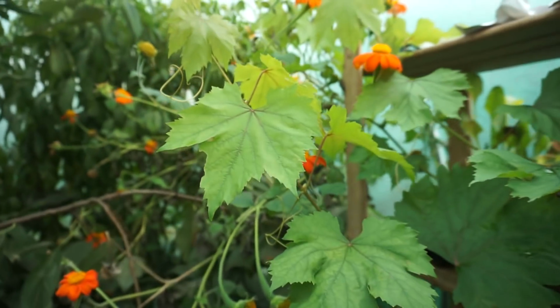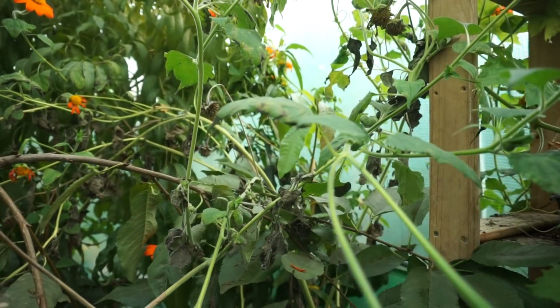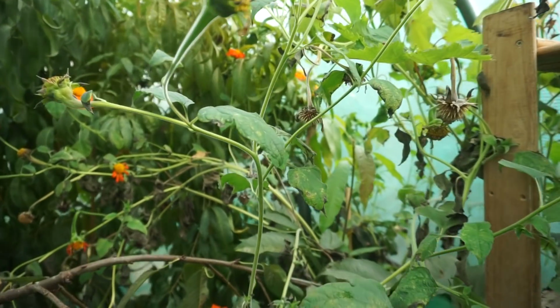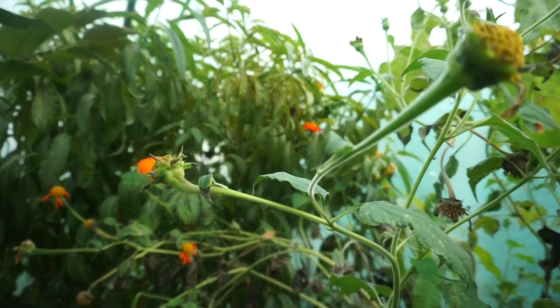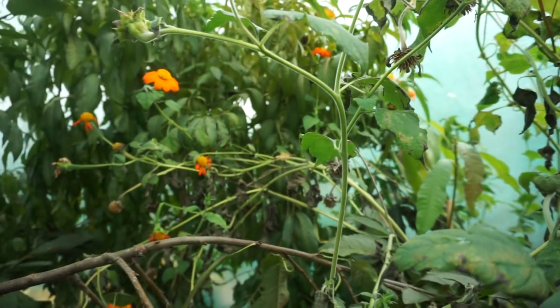I mean, it'd be great to overwinter it. I'm not going to take massive steps to protect it, like putting bubble wrap up and things like that, this year anyway. I might try and grow another one next year, just see how big I can get one.